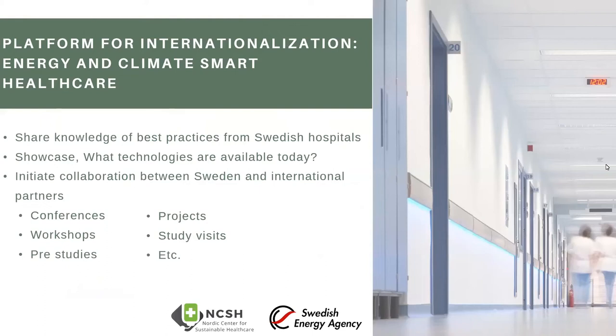And as part of this mission, we are doing different projects and initiatives, and this report series, this chapter, is within the platform for internationalization on energy and climate smart healthcare, which is financed by the Swedish Energy Agency. And within this platform, we share knowledge and best practices from Swedish hospitals, showcase what technologies are available today, so that they can be implemented. And we initiate collaboration between Swedish and international partners. And this we do through conferences, workshops, pre-studies, projects, and study visits, and so on.